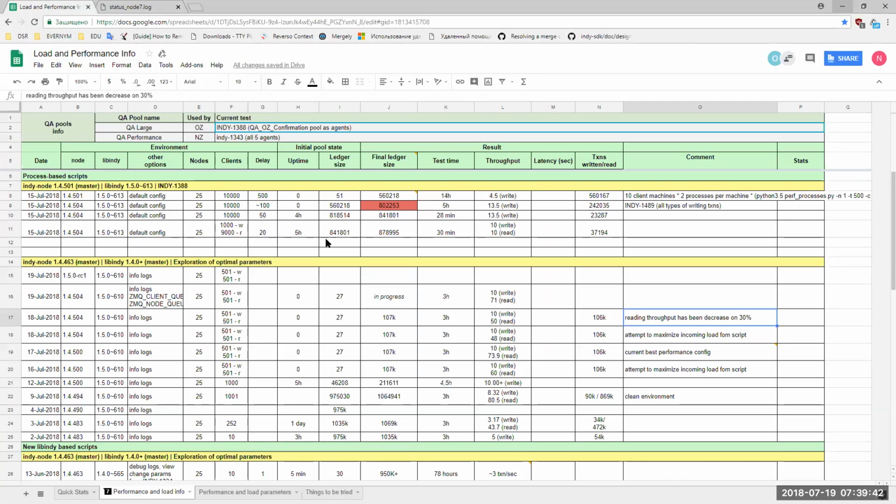Also, we tried to conduct a DDoS attack with a pool of 10,000 clients, but we don't have enough data to reveal results yet. And we will continue to engage in load testing in the following sprint.